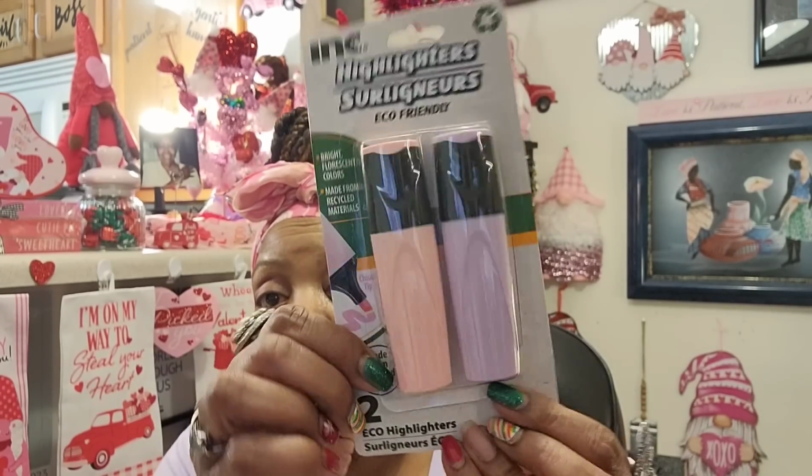I don't know what it is about me and pens, but I guess I have a pen fetish. And I did check these ink highlighters. Eco-friendly, bright fluorescent colors, made from recycled plastic. You get two eco highlighters. They had one in green and orange and one in purple and pink. I wanted the purple and the green, but they didn't come like that. So I got the purple and the pink, and they are true to their colors. They are pink and they are purple, because I opened them already to check them.